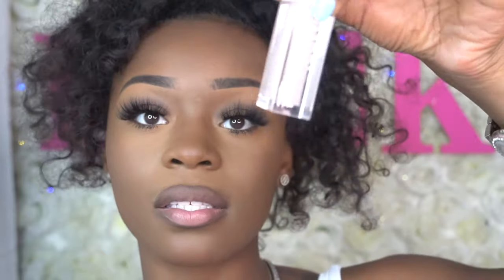Then I'm going to take some lip gloss. This is from Maybelline. This is the Maybelline Lifter Gloss. This one is shade Ice. It just has like a pink tint to it. I go in with this or I use my Fenty Beauty Gloss Bomb. I don't really do too much lips. I like a good gloss.